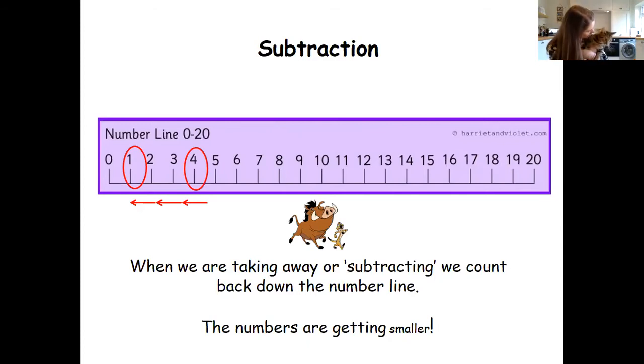Okay, they're getting smaller. Can you remember that? Yeah, Poppy's going to remember. Let's see if you can too.